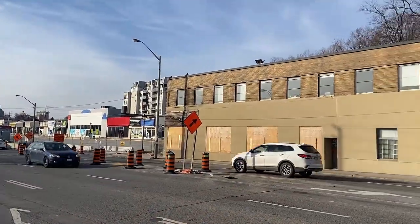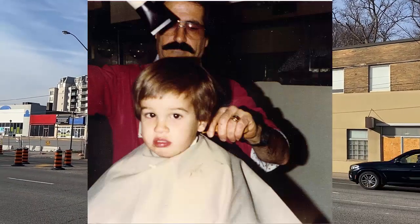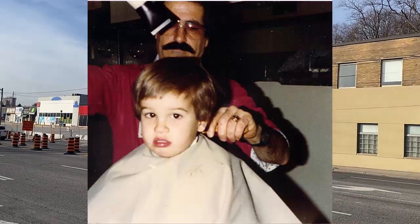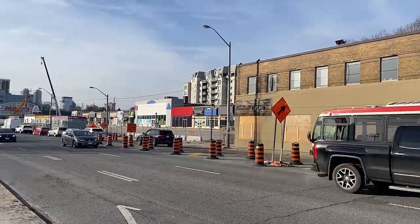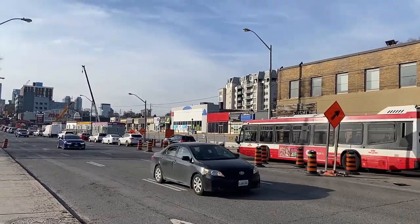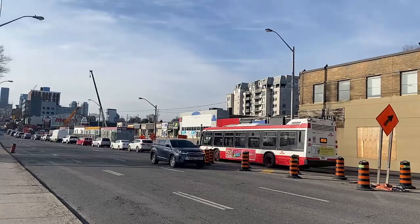And this is where I got my hair cut. Lamont's Barbershop, Leo. His shop was on Eglinton. It burned down in the 80s. And he moved in here until RioCan tripled his rent when they bought this thing, and he moved out. Yes, I know, folks, you want to know what is going to be built here, but you have to indulge me first. Let me just reminisce a little bit.